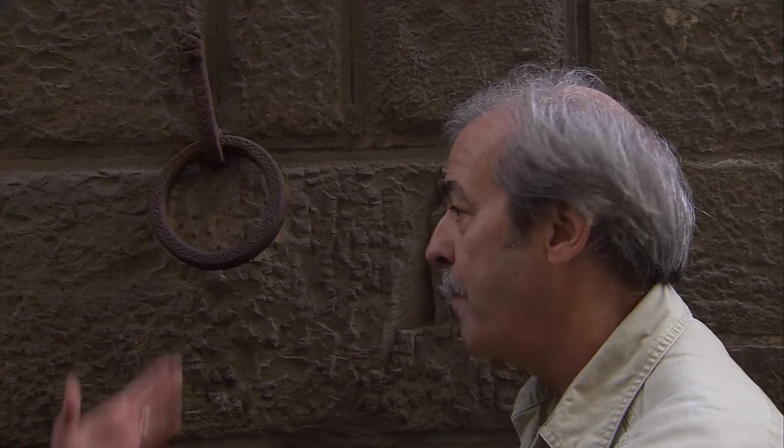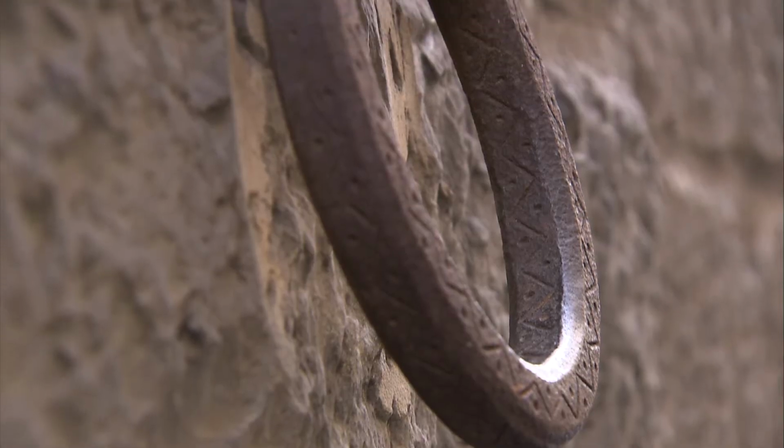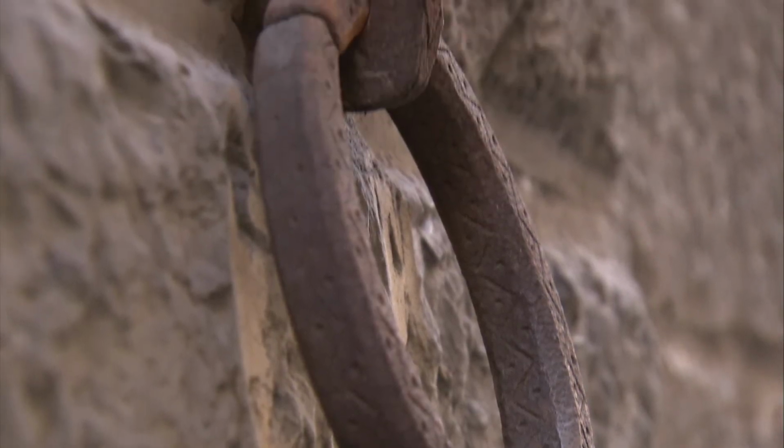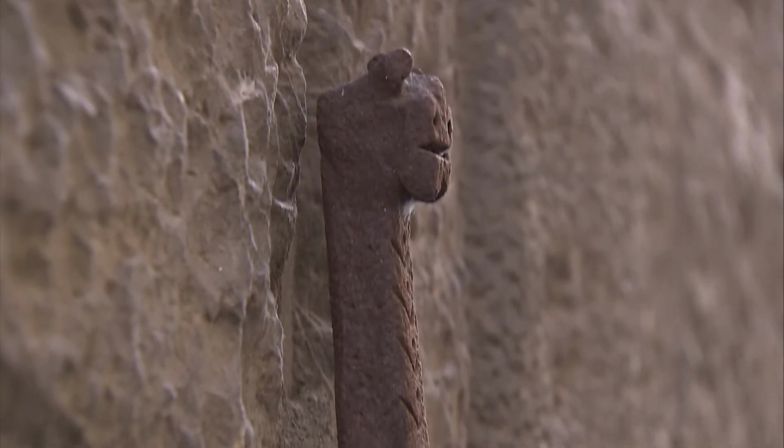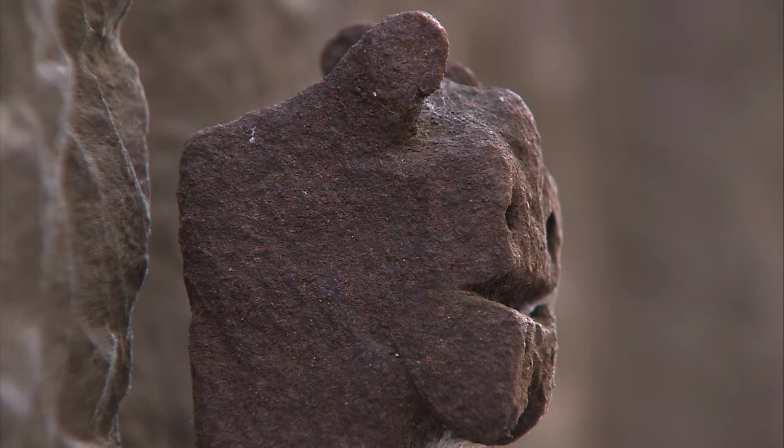And what was the use of these Ferri? What were they used for? Well, they're called Ferri per cavalli, and they were used to tether horses from the late 13th century, and they were created until the early 20th century. But when horses went out of use, they turned into decoration only.